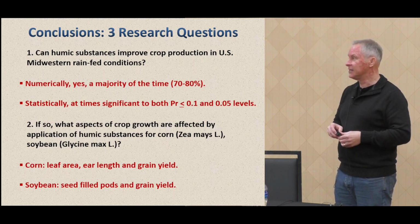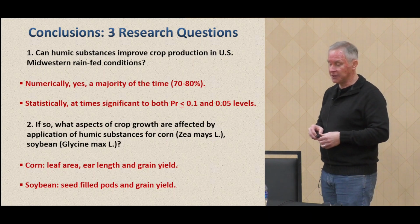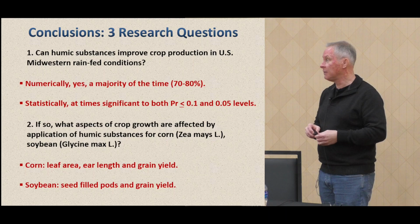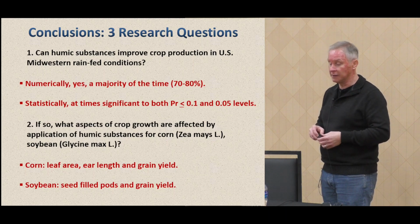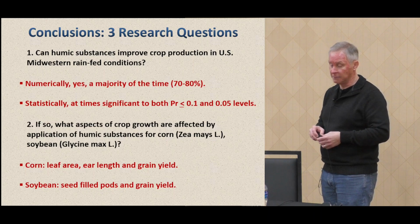Field research isn't for sissies either. There's so many things that can mess it up for you, particularly when you try to do statistics, but we still came out with statistically significant effects at the 0.05 and 0.1 levels numerous times.